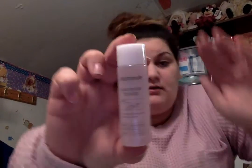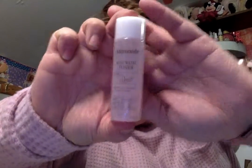The next thing we got is from Murad. This is the Rose Water Toner. So this is just a toner for your face. That's what it looks like right there. A full size of this is $23, and a full size of this is like 8 ounces. So that's not bad. I actually looked some of these up so I could see if they were full size or not, but some of them are, some of them aren't.